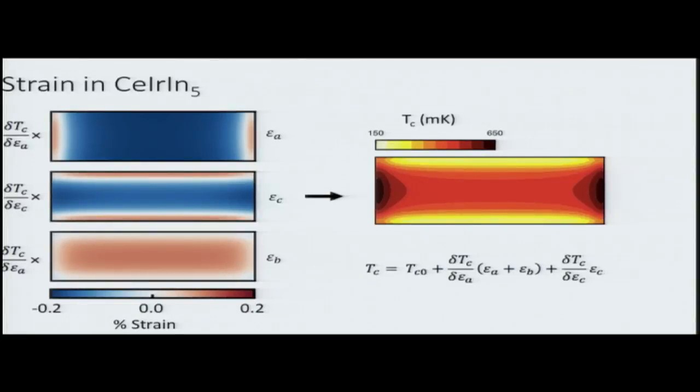So in CeIrIn5, let's see, I guess this one is negative and this one is positive. I might be doing it wrong in my head, but one is positive, one is negative. Just because that comes from the uniaxial pressure measurements already. If I press along one direction, TC goes up. If I press along the other direction, TC goes down.